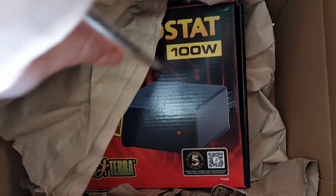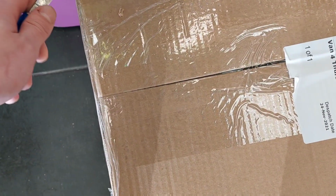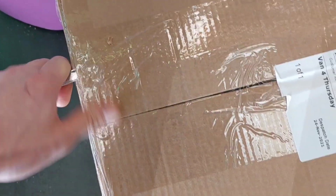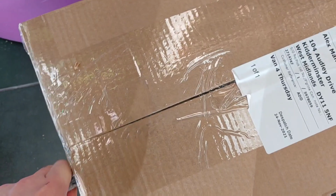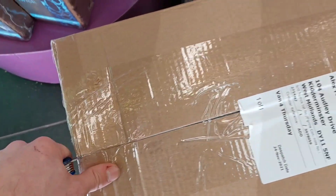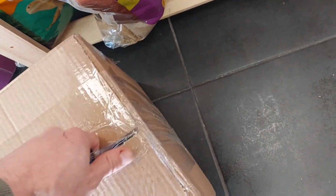Thermostat. Lovely job. Nice thermostat, ready to go. See what we got in this one? We are expecting another little delivery. I'm expecting a light to come so I can build a full enclosure because I believe Lumpy Bumpy is going to his forever home today. So we'll see what happens. That is the plan, that Lumpy Bumpy goes to his forever home today.